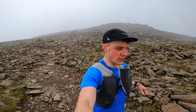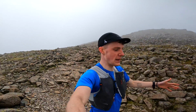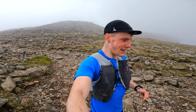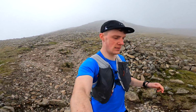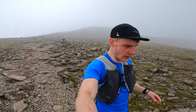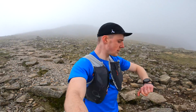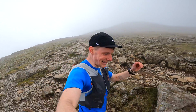One of the most popular ways up to Scafell is from Wasdale, and we hit the tourist path with loads of people on. And that last stretch was such a slog. Oh, my legs were absolutely dead by then. But we made it to the top. We sat up there for about 10-15 minutes and we chilled off quite quickly, so didn't hang around for too long. And we've done a total of 4,500 feet of elevation now, so my legs are feeling it.